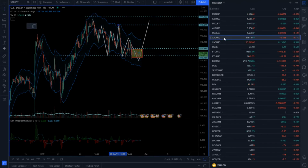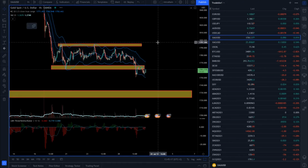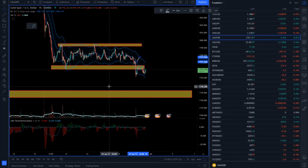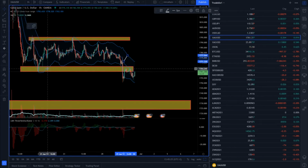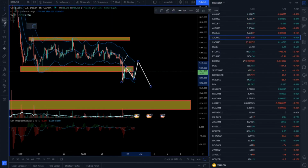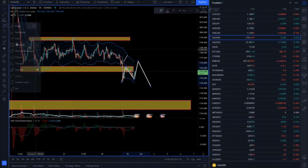Speaking of the gold market, we got a breakout yesterday. We got quite an impulsive breakout to the downside, and we got a retest of the lows. Now we might do maybe even an ABC here, like this, and then find a move down, but definitely we'll watch for downside opportunities on gold.